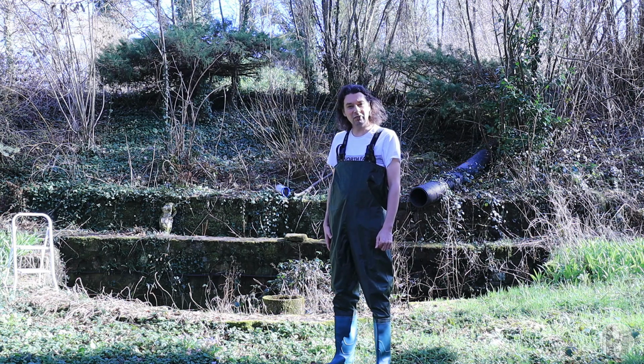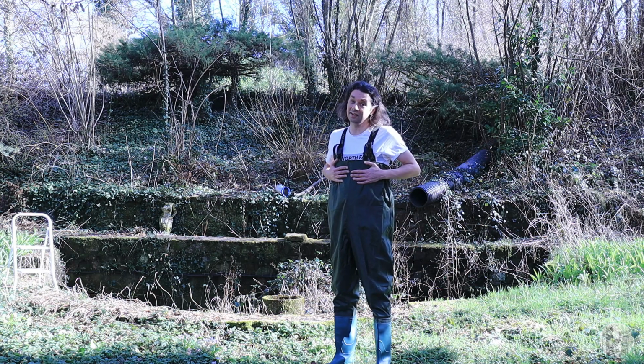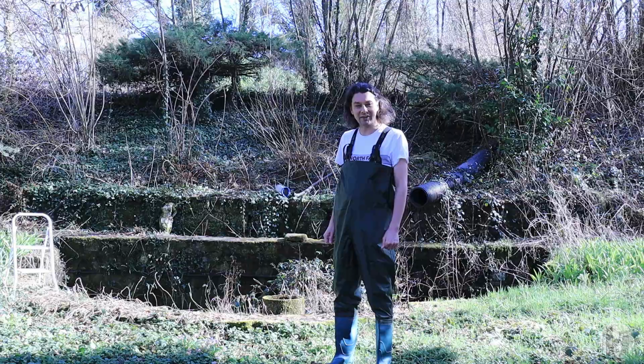So over the next few months, I'm going to be working in the garden to try and fix some of those things. But today, as you'll see, I've got the waders on, thanks Mum and Dad, and we're going to be jumping in, having a look at the inlet pipe and also seeing what we can clear out of there.